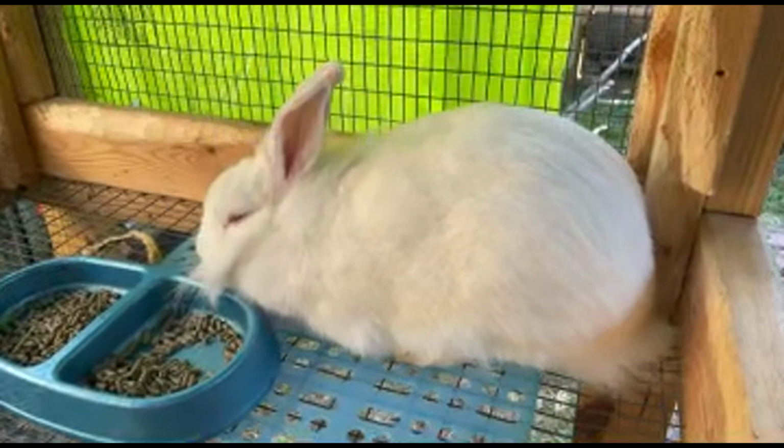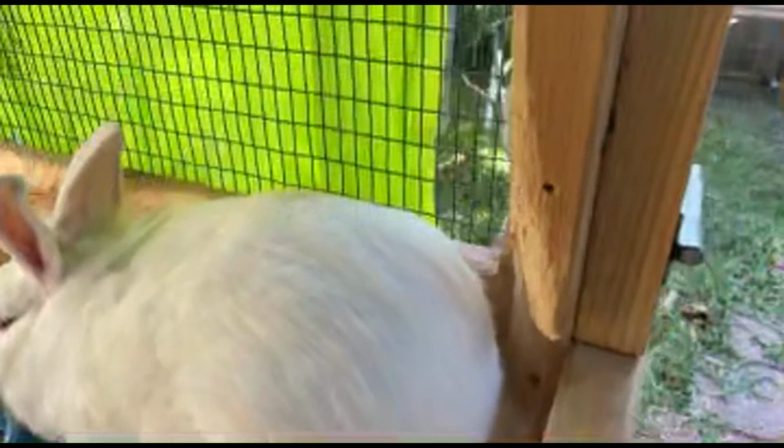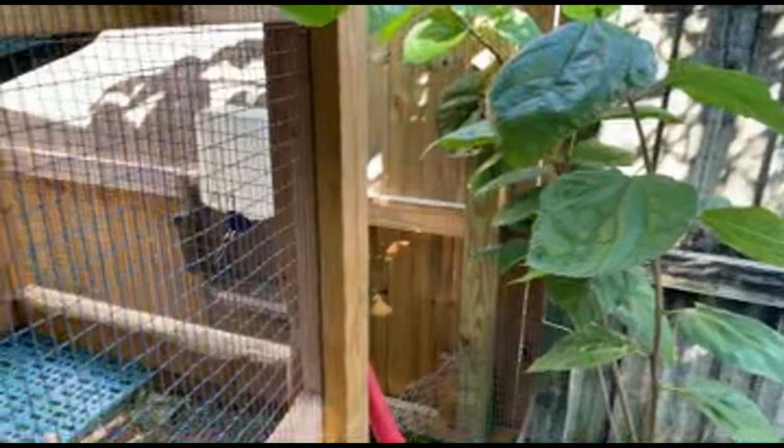You can see this bunny knows what's up. Actually, I can put up this rain shield. It's not going to rain today until later. It is going to rain today, though.